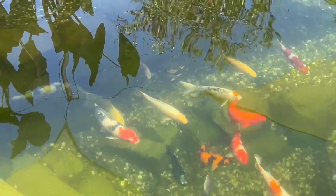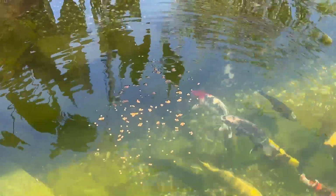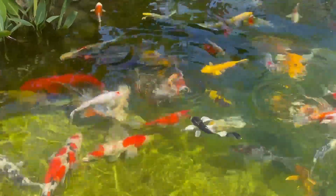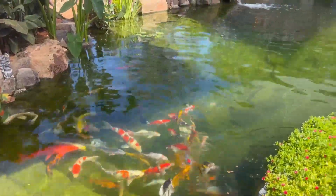We're gonna give these guys a little bit of MICROBE-LIFT food. Watch these guys turn into piranhas. You guys ever want to see what koi fish look like when they turn into piranhas? Watch these guys. Look at, they get so greedy with their food. Look at them. They push it everywhere. They kick it with their tails, and then it floats everywhere, and then they move in. Look at them all. I love, love, love feeding these guys. It's so soothing. Love them.